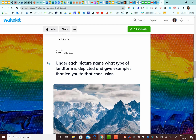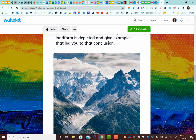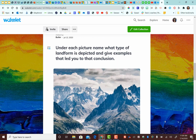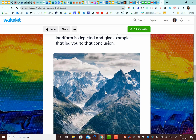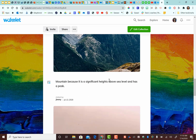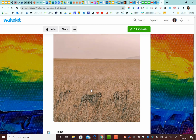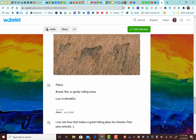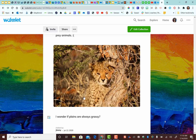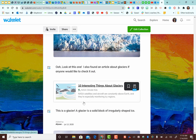Then you have another question prompt that you can have students come in on. This one says under each picture, tell what type of landform it is and give examples that led you to your answer. However, you could flip that and have students bring in examples of types of landforms or something. So I just wanted to show you some of the possibilities, and you can see what student added it on what day. This is just another example of a landform. They had to bring this in. You can see who answered it. So that's just an example of a Wakelet and kind of what it looks like.